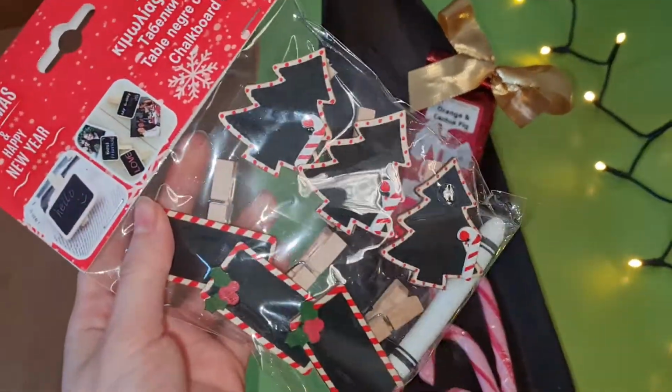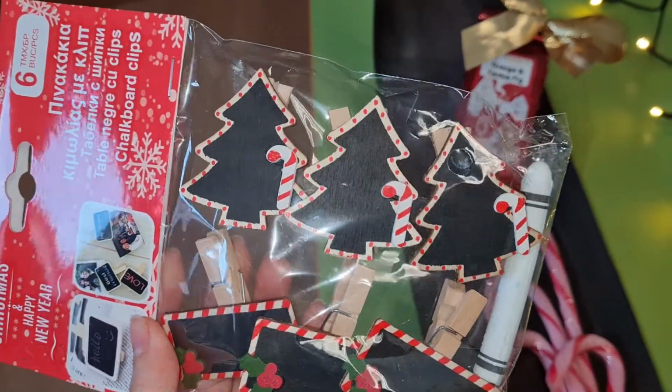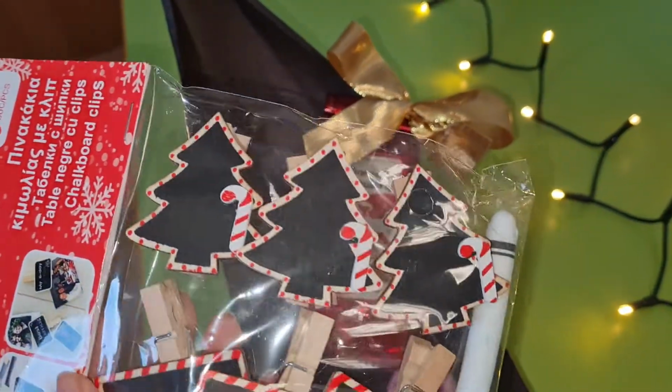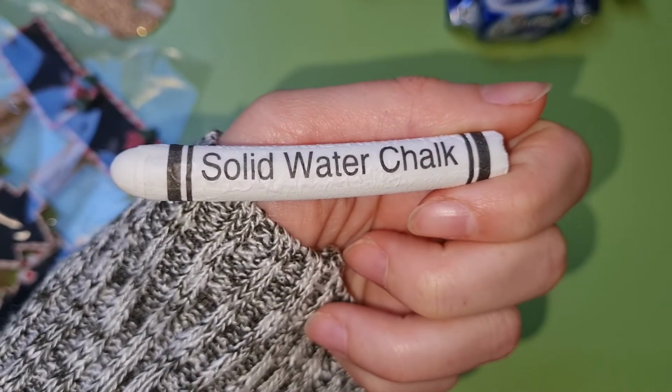Oh my god, I found something even better. I forgot I had this. These are literally hooks. And I bought them for name tags to put on gifts. But it would be really cute to put one on this tea bag and write what tea this is, right? I think it's gonna be cute. Let's try it. So it comes with this solid water chalk.